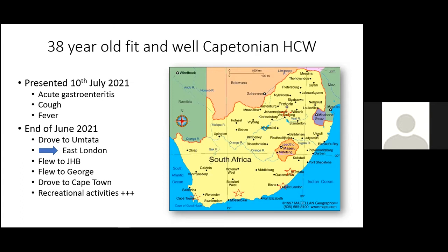So she'd recently returned from a holiday trip where she was traveling around the country. She drove to Mthatha, then to East London, before flying to Johannesburg and then George. She said she had a great time with plenty of recreational activities.